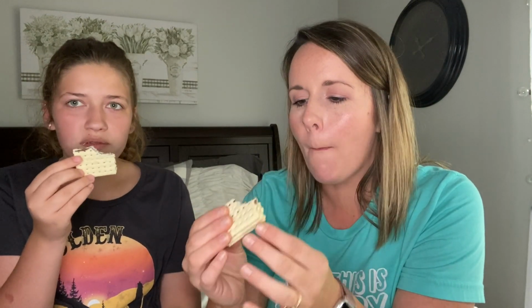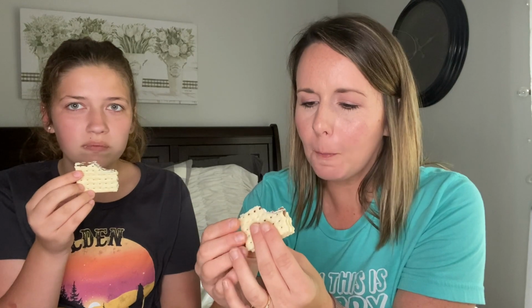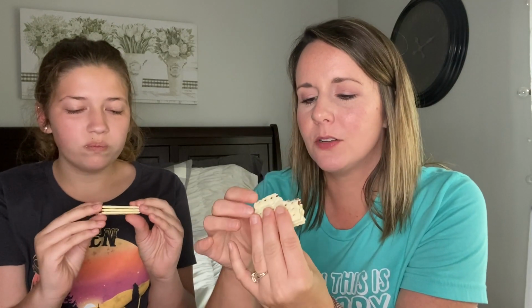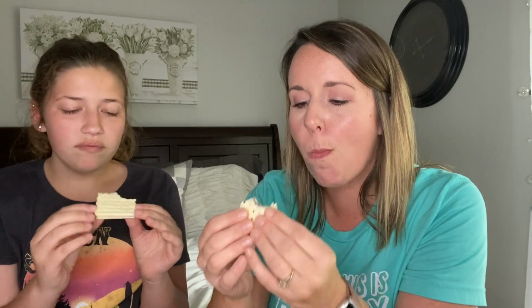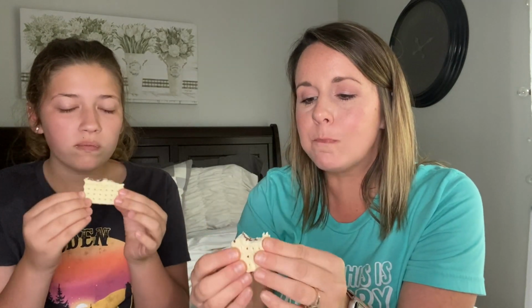It's a saltine with chocolate. It reminds me of a saltine with Nutella, maybe? I don't know. It's good. It's pretty good. Okay, I'm a little nervous about these. I'm excited. Lychee fruit jelly. But we saw the ingredients, and one says seaweed extract. I want to try that one.